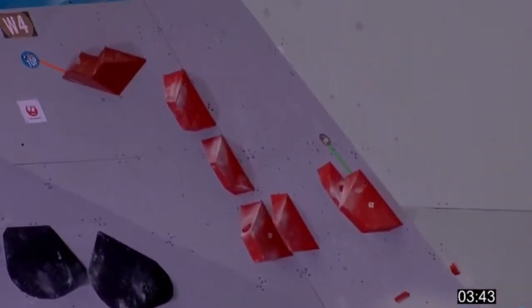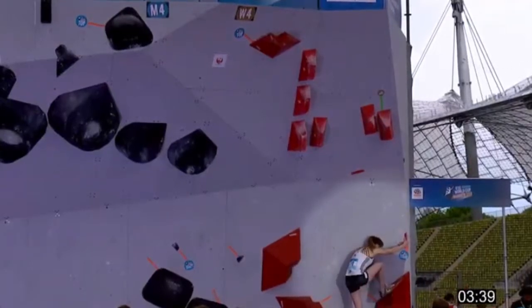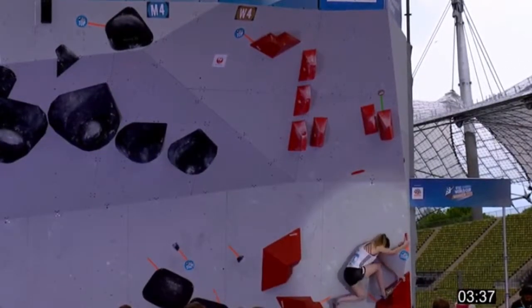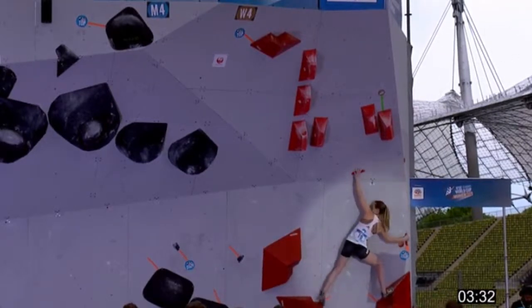Katja Karic the next to try her luck. The podium is gone now. The podium is actually set. We know who it's going to be. Mia Krampel is going to take 3rd. Fanny Gibert and Janja Garnbret are going to take gold and silver, but we don't know the order.